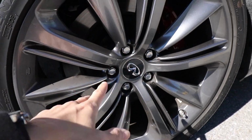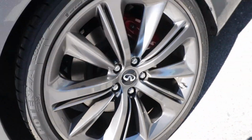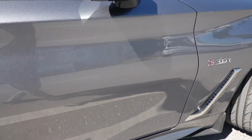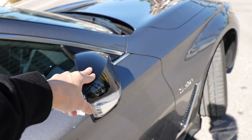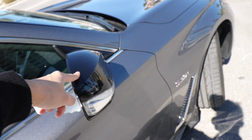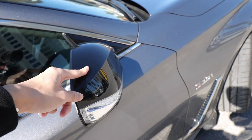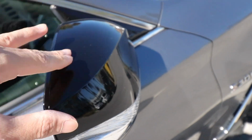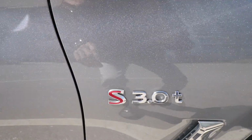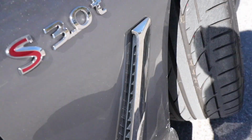But right now this is almost a perfect setup. I don't want to change the wheels. Maybe I'll plasti dip them or just leave them as they are, because these are perfect 20 inch. And if you go here, they made a subtle, nice change to the side mirrors. I'm pretty sure all Red Sports come with the black side mirrors, and you also have an optional carbon fiber package, which I don't have for this. And more badges here.